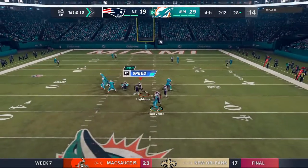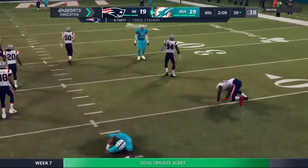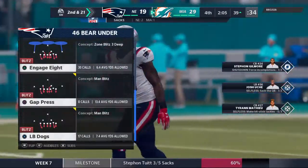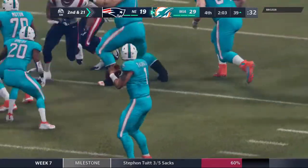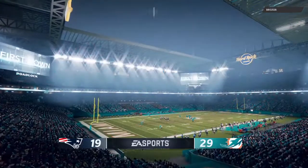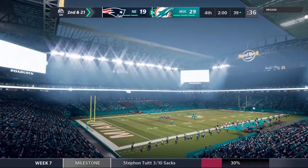Now Tua. And he's going to be taken down. Pressure gets there back at the 39-yard line. Stephon Tua able to shake free and get home for the sack. 39-yard line. 2 minutes left to play in this football game here on EA Sports.